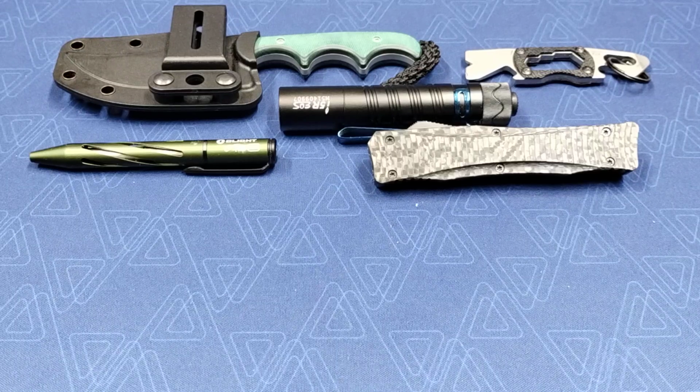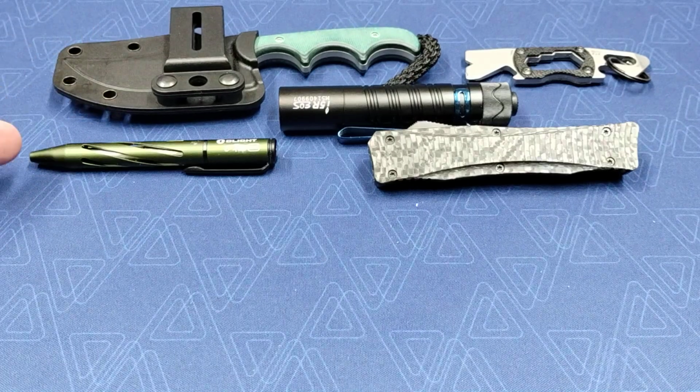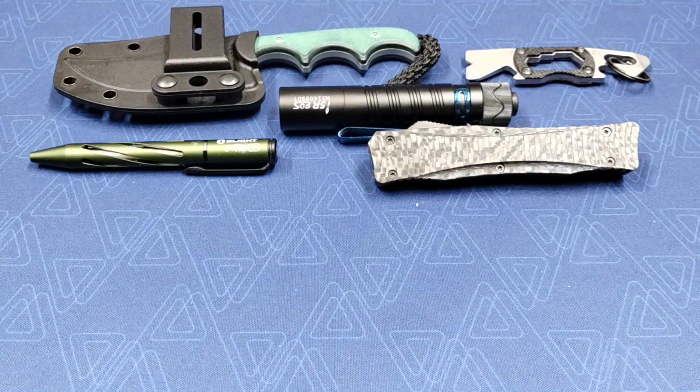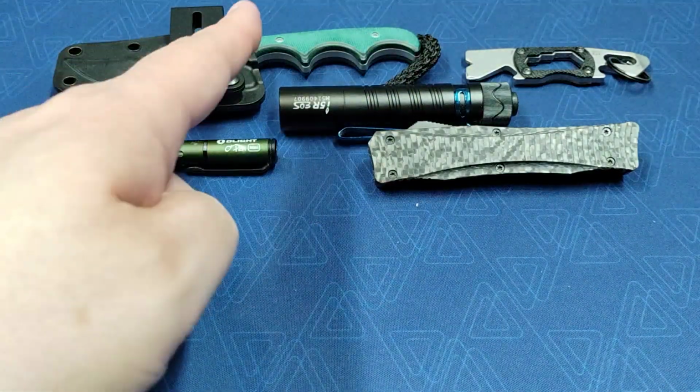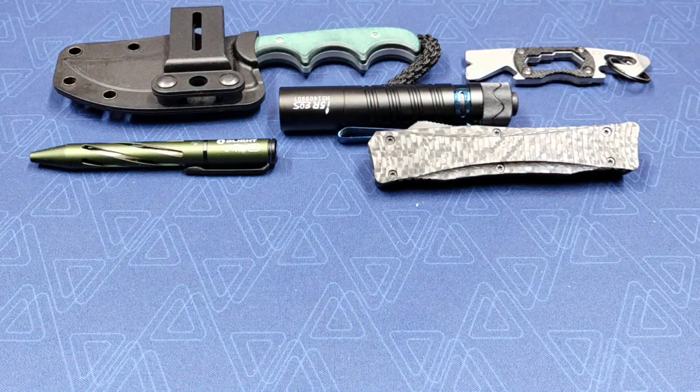This is the stuff that I normally carry, always carry, usually carry, and you've probably seen some of this stuff before. Right here, I have the CRKT Minimalist in the Persian. We have the O-Pen mini bolt action pen. I have a little cheap Kershaw multi-tool, good to pry. It's a very quick screwdriver. I have an Olight baton, and I have a Boker OTF. So that's kind of what I have with me every day, or usually.